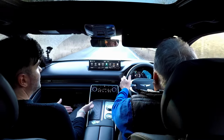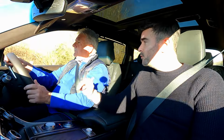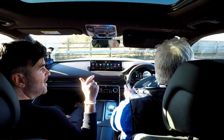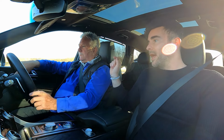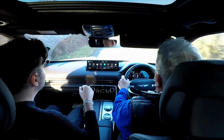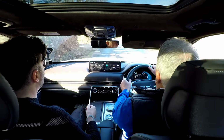Yeah, but what's the warranty on these? Oh, that's a good one. That's 5 years. You get 5 years warranty, 5 years roadside assistance. Now listen to this, you also get 5 years service. So every time the car needs a service, someone will come to your house and pick your car up. And the gearbox is great, isn't it? Yeah, very good 8-speed gearbox, the changes are smooth.